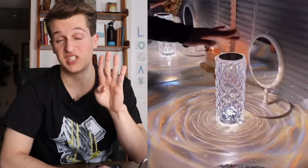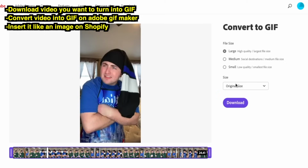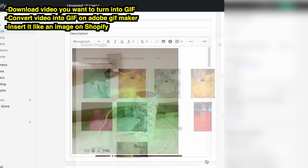And for people who don't know how to create GIFs like these, do these 4 simple steps. Download a video of the product from the internet or someone's TikTok, go to Adobe free GIF maker and convert the video into a GIF, then insert it in Shopify like that.